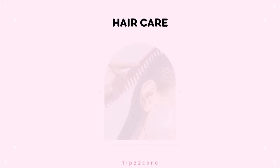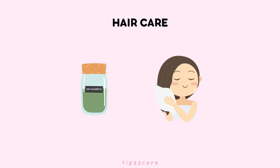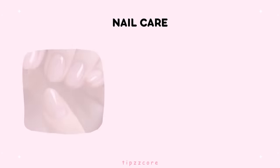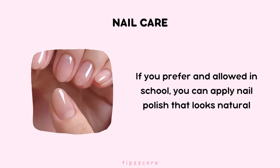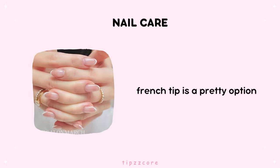Hair care. If you shower in the morning, wash and condition your hair as needed. If you prefer not to shower, you can use dry shampoo to freshen up your hair. Nail care. Trim and clean your nails as needed. If you prefer and it's allowed in school, you can apply nail polish that looks natural. French tips is a pretty option.